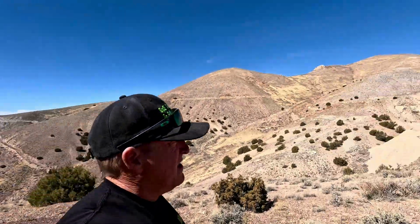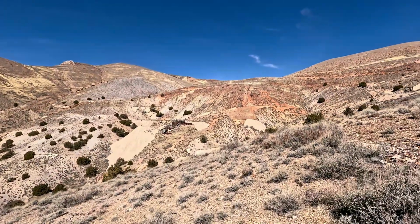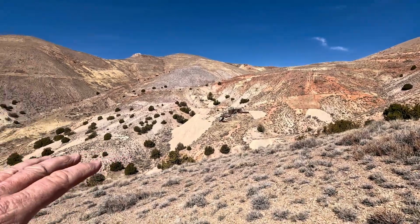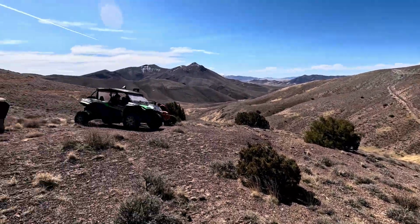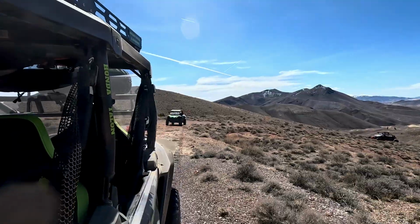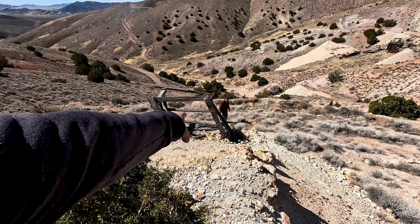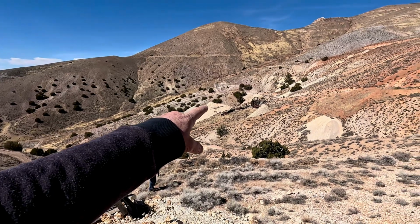Wow, look at this. Oh man, look how pretty this is. God, that's really spectacular looking. Got the rigs up here. You get in there, Phil? No, it's nothing. Quite the view up here though.